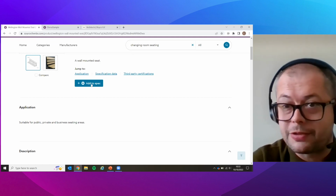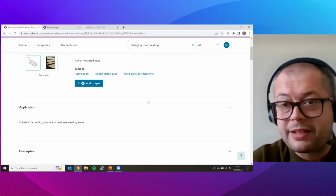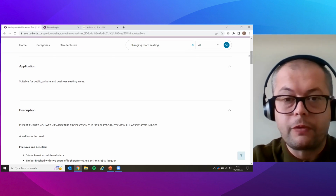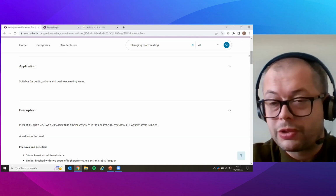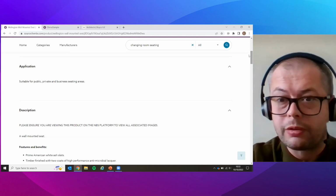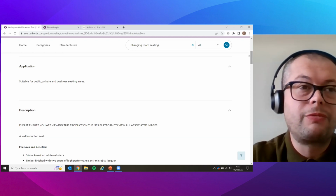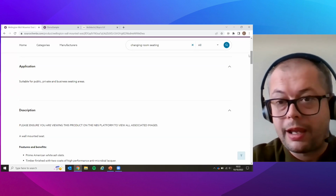We've got the magic add to spec button here, which I'll show you how that works in a moment. But with the data, what we do is we actually structure this in a true digital machine readable format. So a lot of manufacturers will tend to provide information in PDFs, which is great because you can get all that information in one little place where you can download. But what PDFs don't really allow is that communication from one device to the next. So we make everything machine readable.